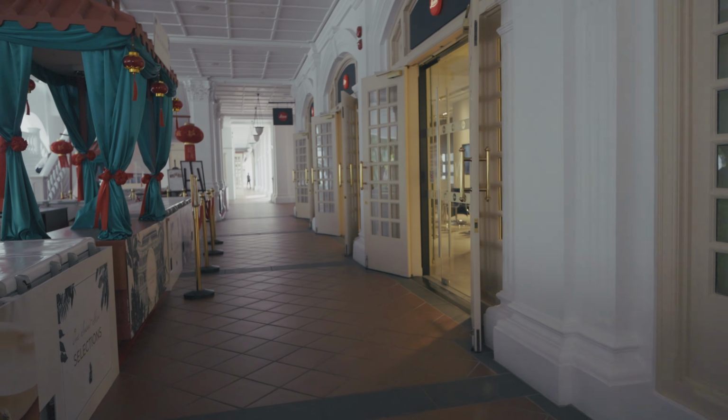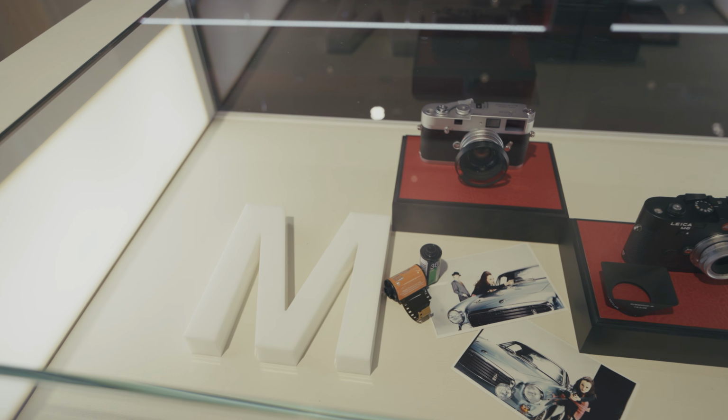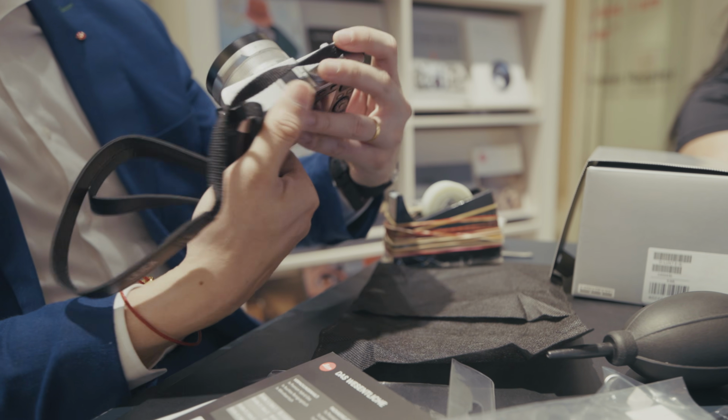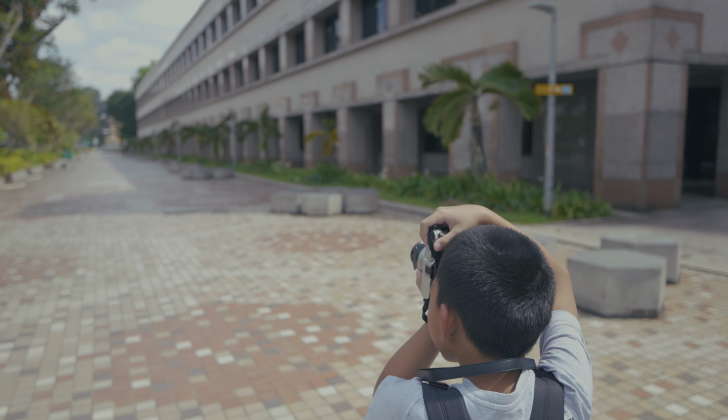Summer 2023, I wasn't able to get my hands on the Fuji X100V. I really wanted something like it. I wasn't ready for an actual rangefinder yet, so I stopped by the Leica store in Singapore and ended up picking up the D-Lux 7, a Micro Four Thirds camera with a 17 megapixel sensor, and I got it in silver and black.